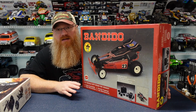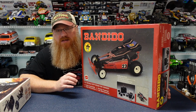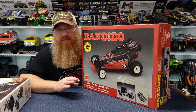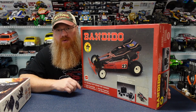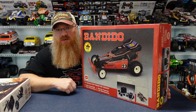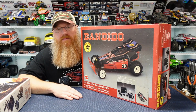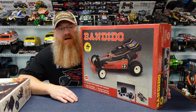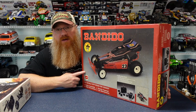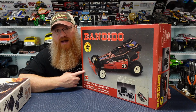Now, Cox was mainly into RC planes, with little RC motors, like actual gas engines, nitro engines, sorry. They did venture into cars a couple times. They had some control line cars where you just fired up the little nitro engine and it just ran around in circles for speed. But for the most part, Cox was known for their aircraft engines for the regular RC aircraft crew. But this was probably their coolest venture into land-based RC, and I'm really excited to actually get this one built.